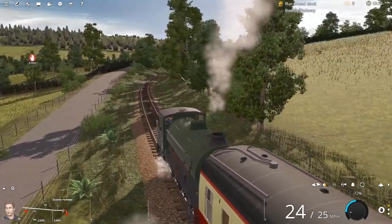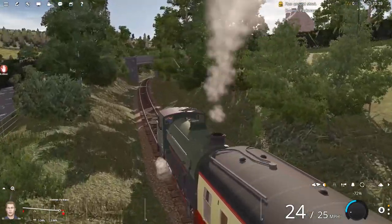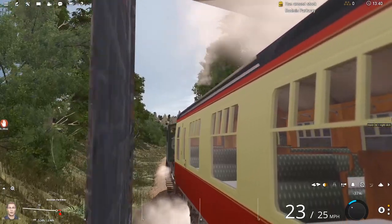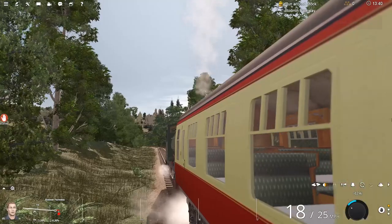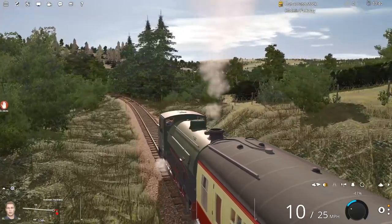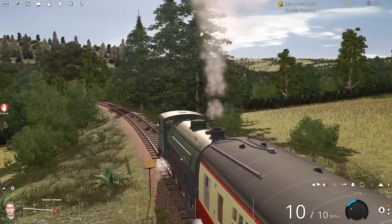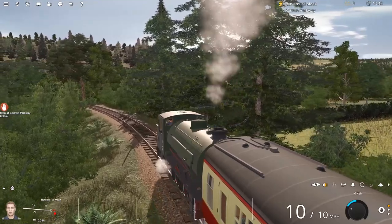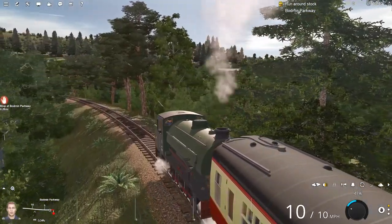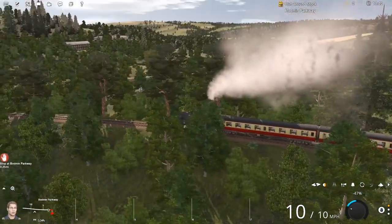Wildlife in the fields, look, sheep and stuff. We start coming up to our 10 mph limit now. Do I get any points for that? Oh, come on, I've got 0 points. Look, what's this about? And then again, it's not really playing a game, are we? We're playing a simulator. It's not really about the gameplay, is it? Oh, look at this. Wow.